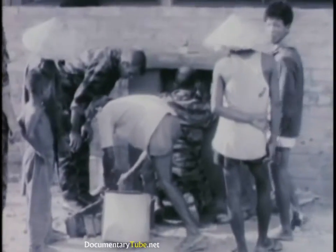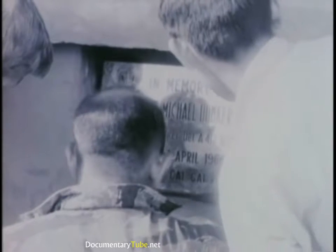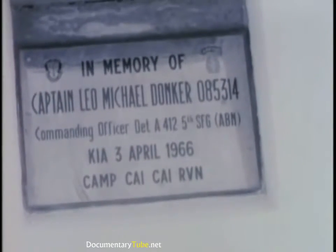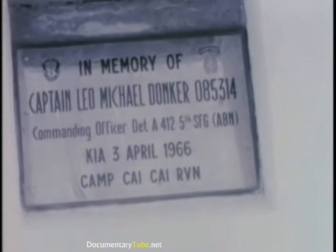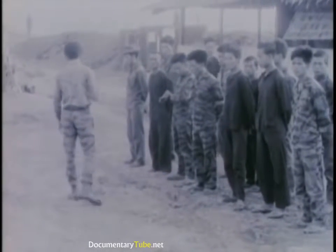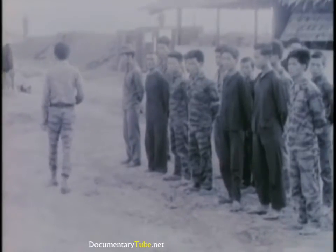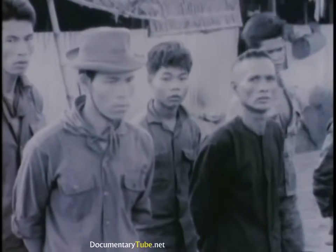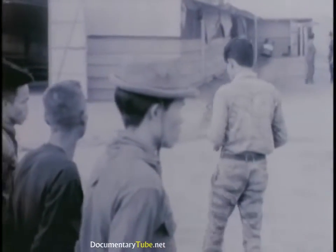This plaque is being erected in honor of Zomkot's former commander. In memory of Captain Leo Michael Donker, killed in action, 3 April 1966. Kai Kai, established in February in a Viet Cong-controlled area, is manned by Vietnamese personnel called strikers. They are shown here, lined up for reveille as their company commander selects a patrol.